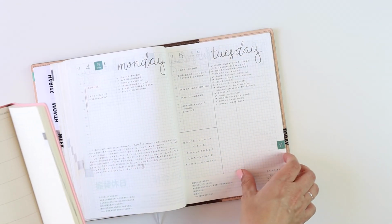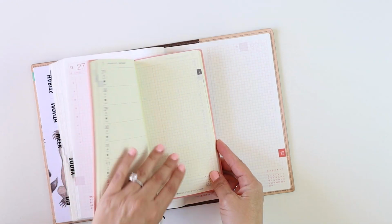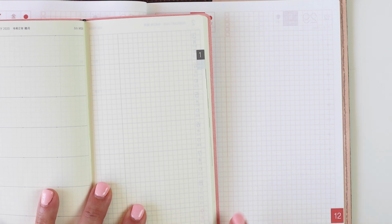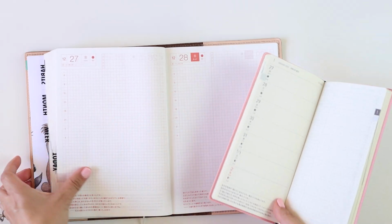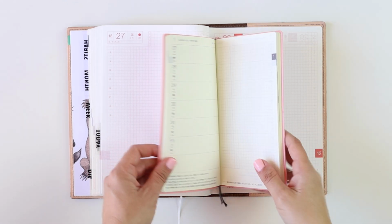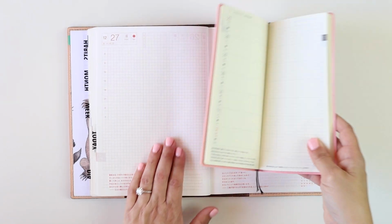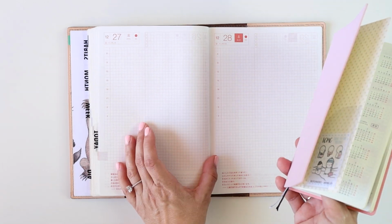Let me find a blank page. Hold on. It's almost the end of the year. So let me see if I can kind of zoom in. I don't know if it's zoomed in enough on camera, but there is a slight difference between the two grids. This one is a little bit smaller. And as you can see, the size difference between these two is a lot. Height-wise, it's about the same, especially because it has all of this kind of wasted space at the bottom here. But width-wise, it's about half the size of the Hobonichi.